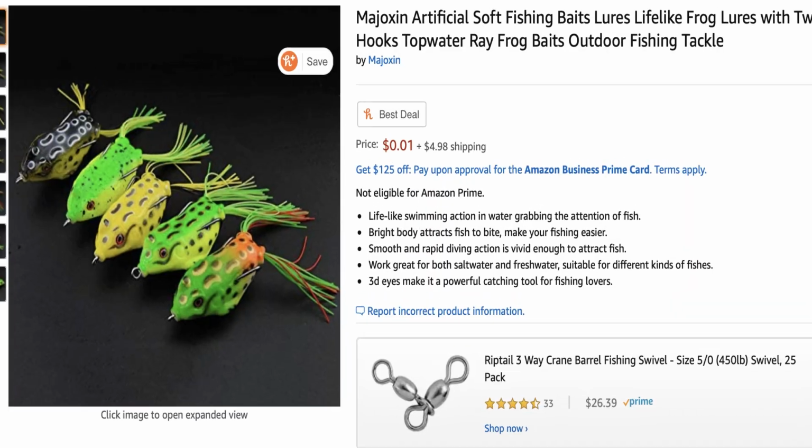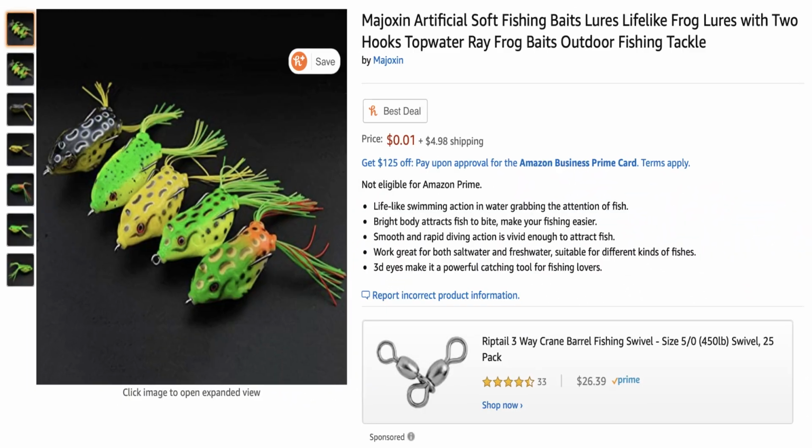As you can see, 1 penny is the cost of the lure, $4.98 for shipping. So basically a $5 frog, which is crazy because this thing does not look that good, but we're gonna see about that.